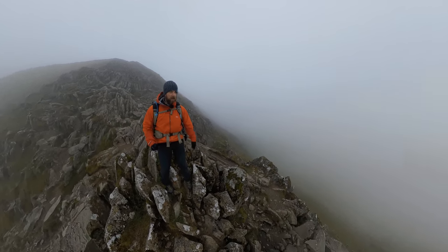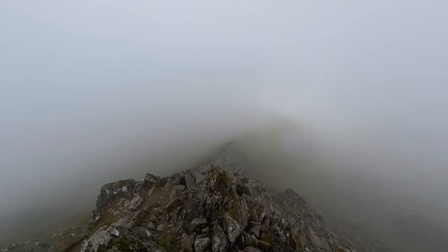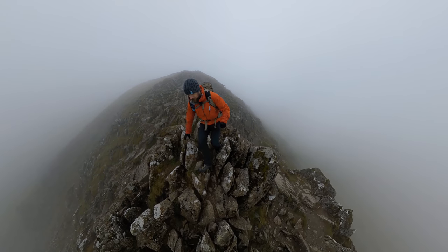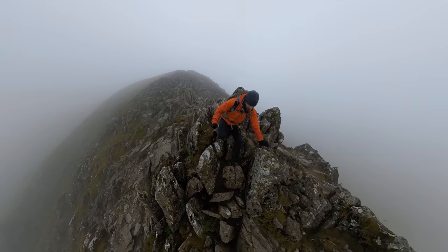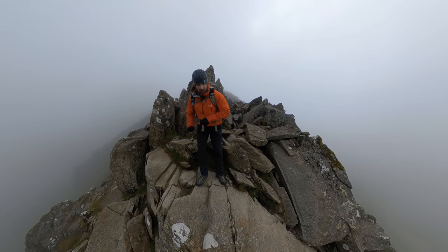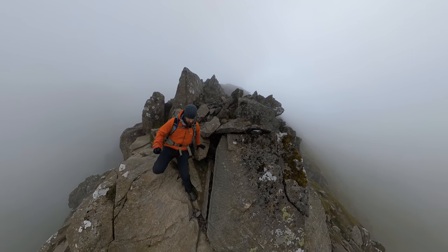Just get little glimpses of the view every now and then. That's why I love days like this. I could slide down there or climb down there. I'm gonna slide. Sounds fun.